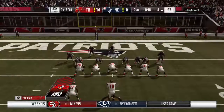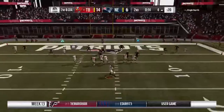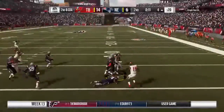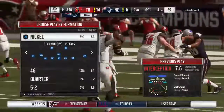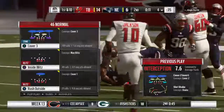Detroit! Detroit! Now this time he'll look to throw. The ball popped in the air and intercepted. Picked off down at the 2. And his guys have got it back at the closing stages of the first half.